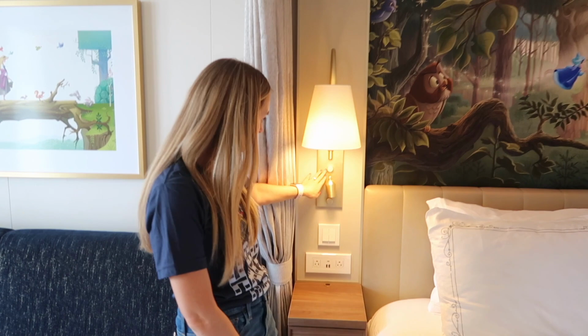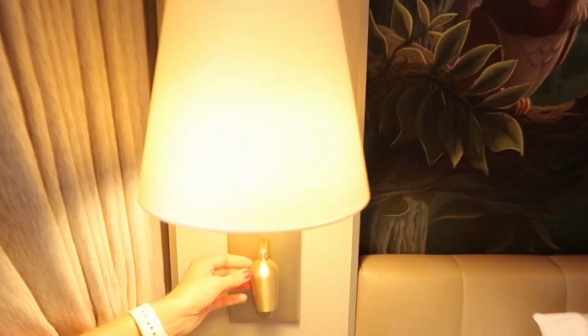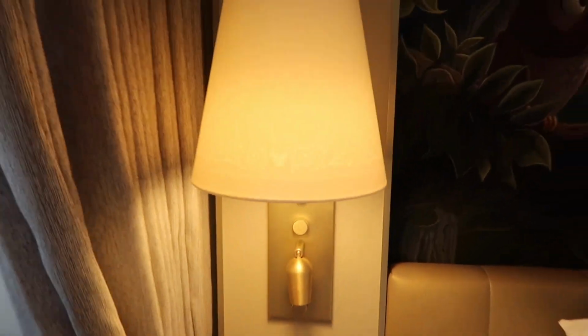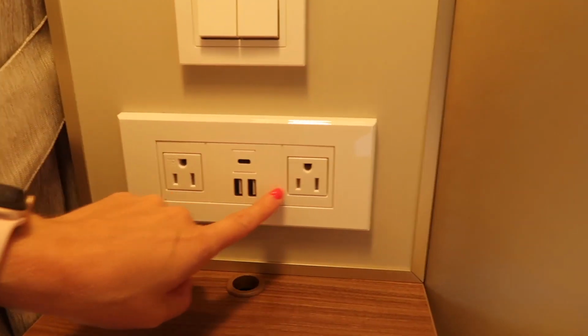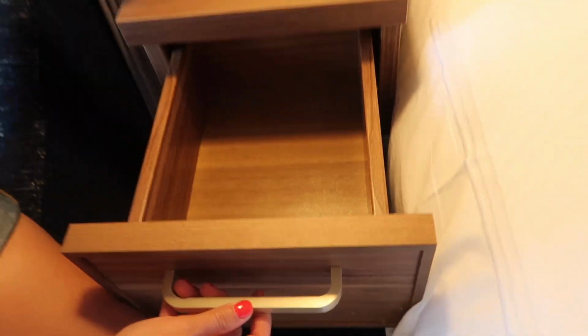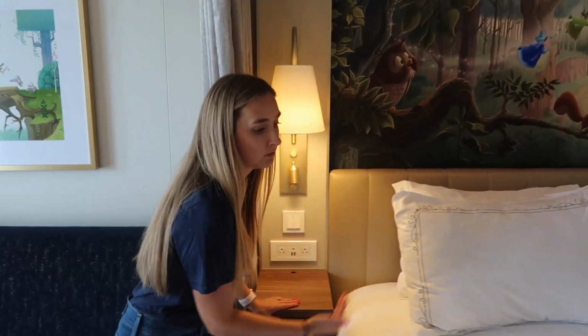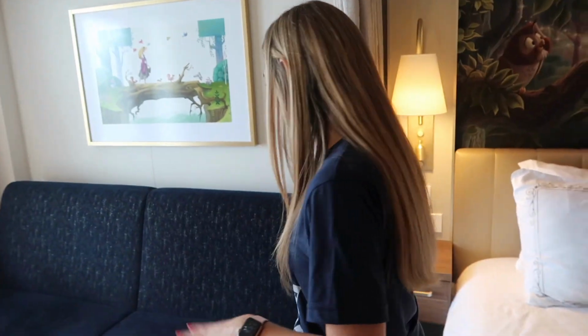And I really like the gold accents. It's like an antique gold. It's just really pretty. And then of course there's USB plugs and regular plugs. Tiny little nightstands, but perfect for a water or phone or anything that you need at your bedside. Fancy TV. It'll be nice, we'll watch some Disney movies and stuff on there.